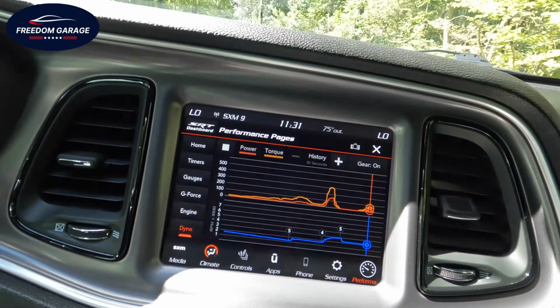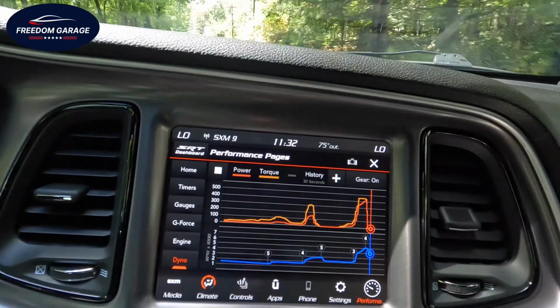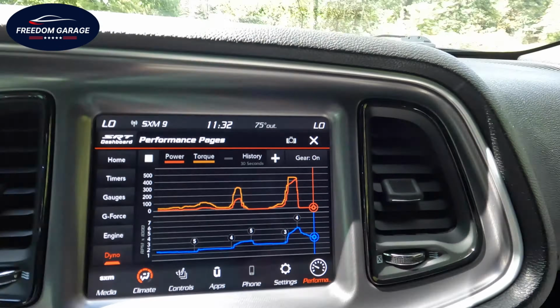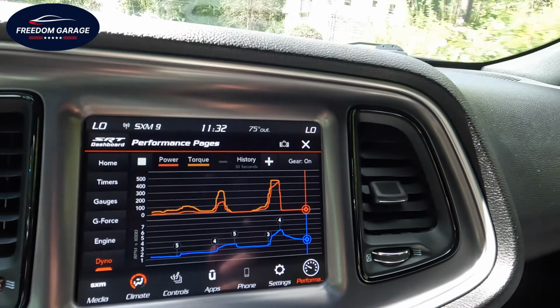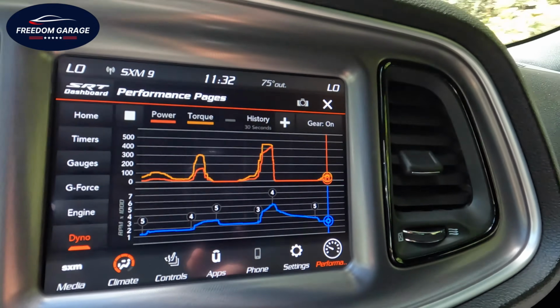That note on the exhaust when it shifts. So fast, so powerful. It's pretty cool how it monitors torque, horsepower, and RPM in a graph, so you can watch that.